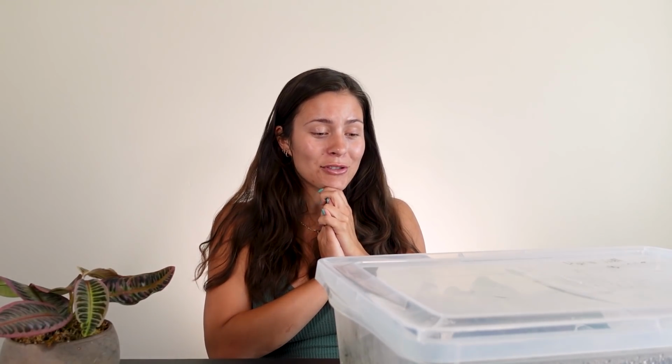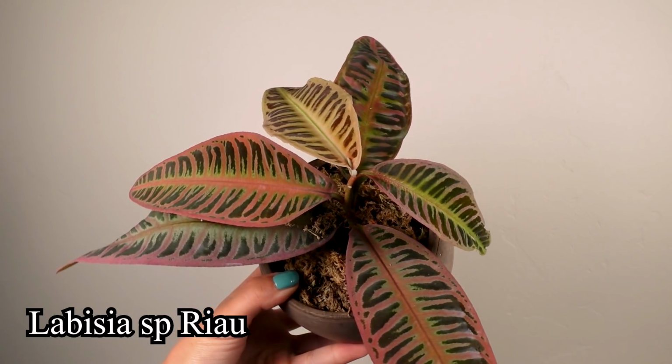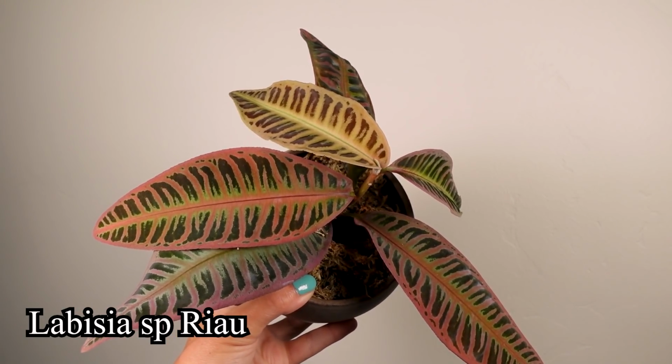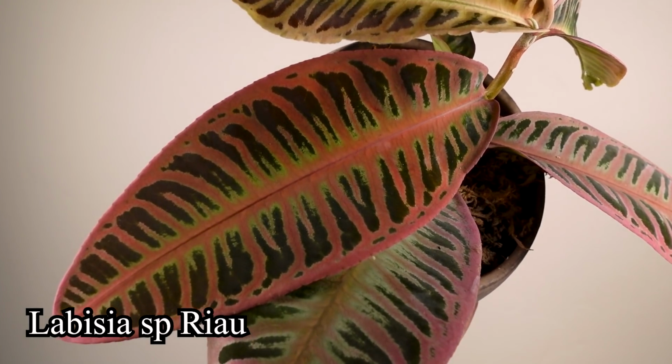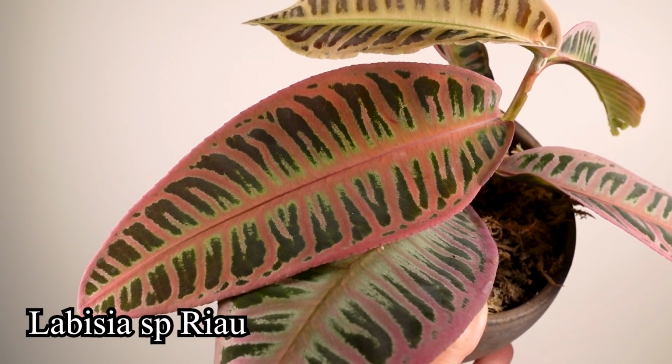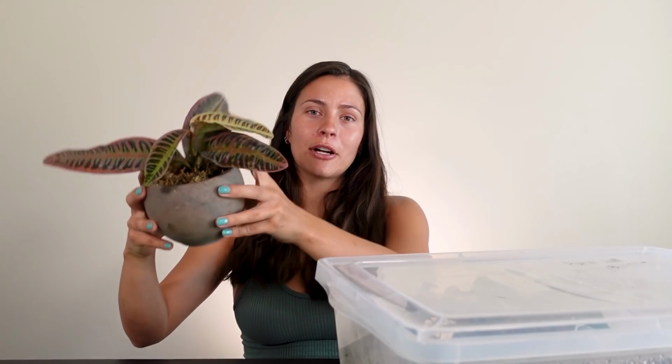But yeah, okay, how should we do this? The first plant I'm going to be showing you is Labisia species Riau. I'm just going to show you this one first so you can see that you can actually get Labisia from Botanicaz if you've been on the hunt for one. 2 of my 3 are actually from them and they grow really quickly. They're super healthy, have quickly become one of my favorite plants. So if you're on the hunt, keep an eye again on their Etsy shop. Really pretty. I've talked about this one a lot, so I'm going to keep it brief.